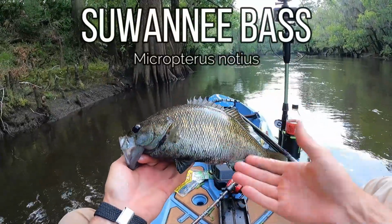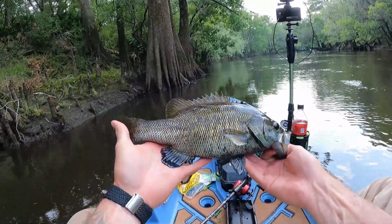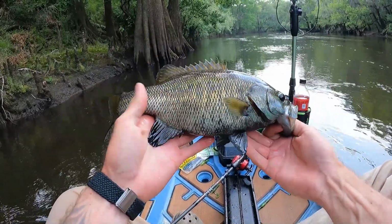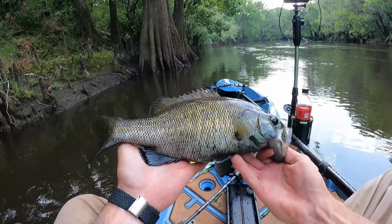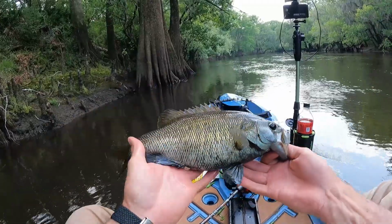Got some turquoise on the bottom, big stripes. This one's got a little bit better coloration than the last one did. But as you can tell, just a chunk of a fish. Some people call these a South Georgia smallmouth. It is not a smallmouth bass though, but beautiful fish. Like I said, they're always giant from back to stomach.